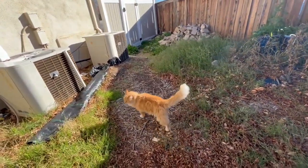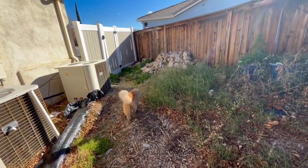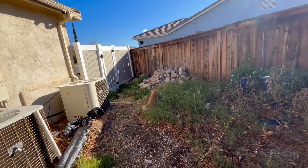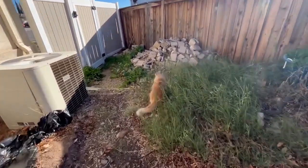He is extra poofy too right now. His winter coat came in, so he is just extra fluffy. Sunny. Oh, look at this.